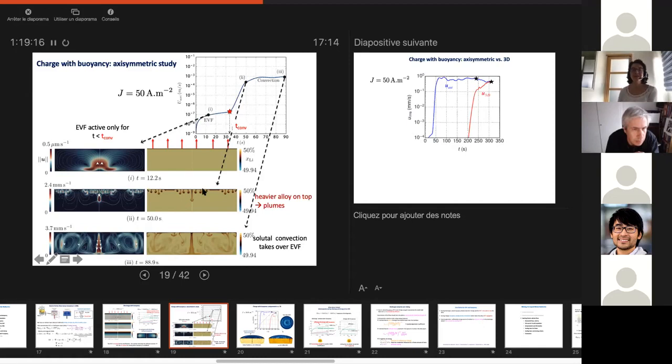So you don't have any instability. That's why we were not interested in estimating the solutal Rayleigh number in this case, because there is nothing to compare with. And for your question as to why the plume is faster on the axis, that's right.